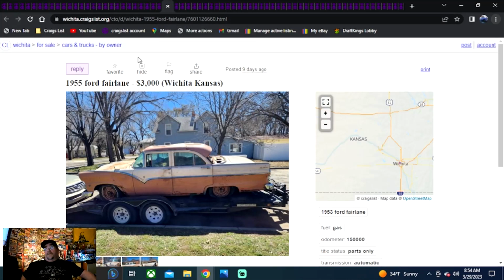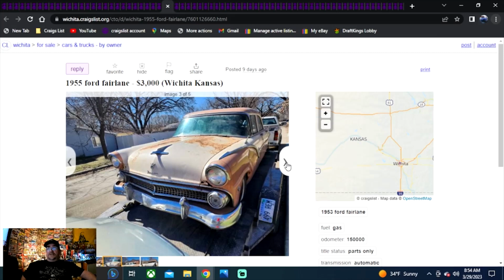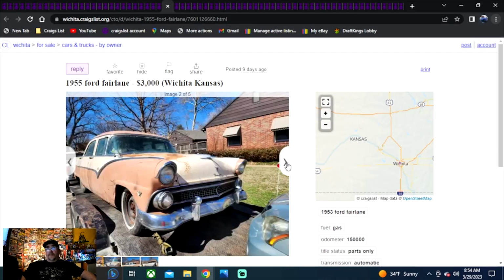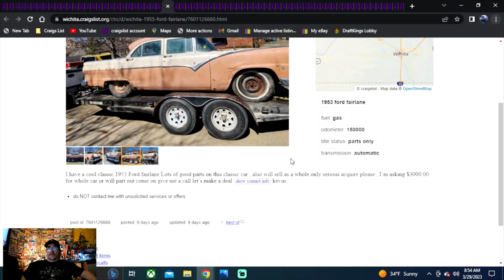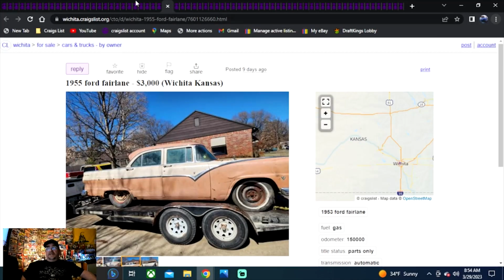He's back in Wichita, Kansas. 1955 Ford Fairlane, $3,000, posted 9 days ago. This could be the same guy as the other one. Looked like he had a lot of these cars for sale. Don't quote me on that. He says he's asking $3,000 for the whole car, or he'll part it out. Give him a call and let's make a deal. That's what it says. Wichita, Kansas.